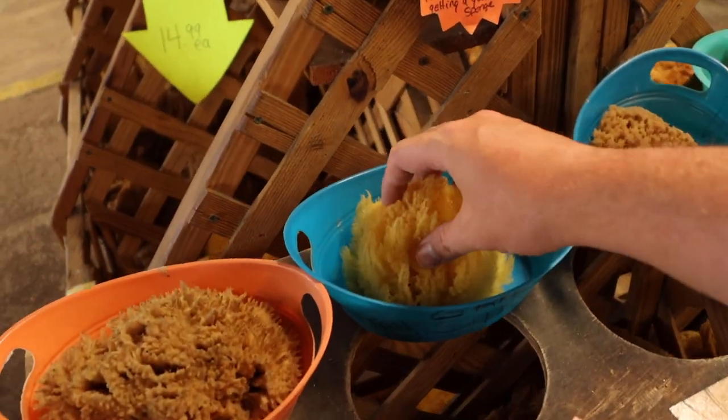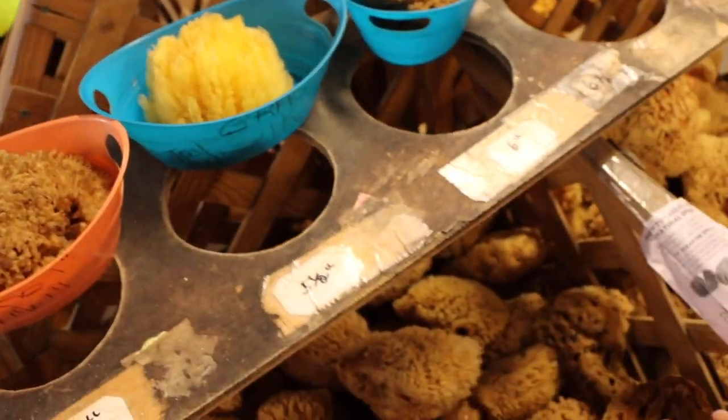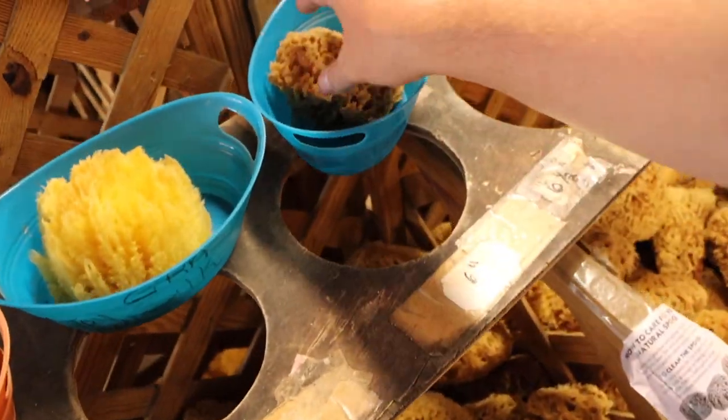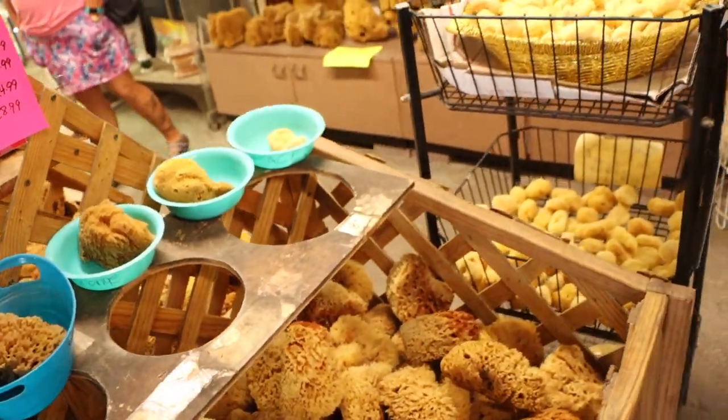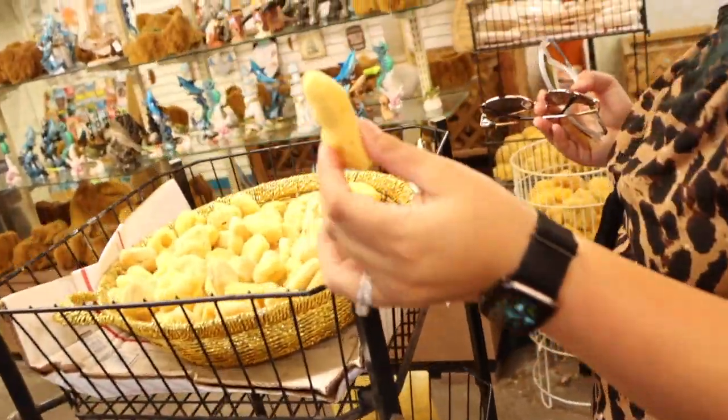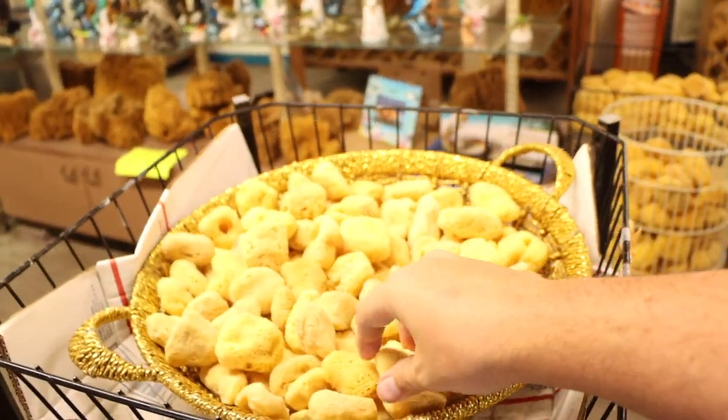They got all kinds of different sponges. Look at this one. They're soft. Some of them are softer and have different textures. Ooh, that one's wet. Squishy. Some of these you can use like beauty blenders for makeup. So yeah, we'll put our makeup on with the sea creature.